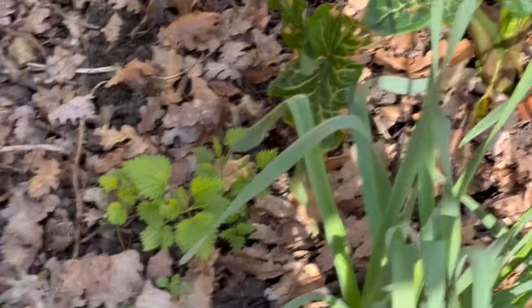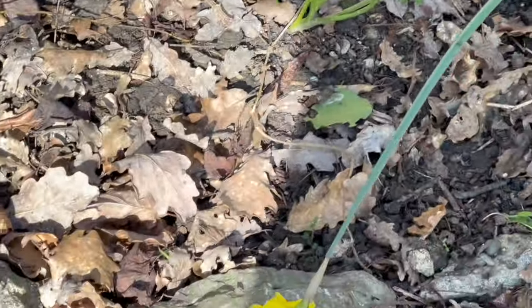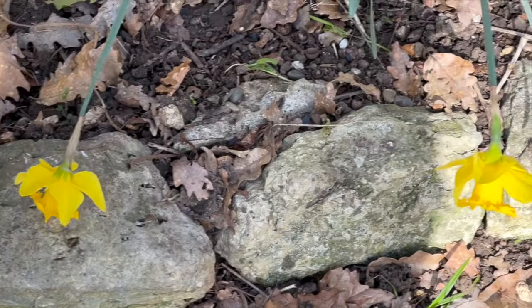There we go. Oh, and where do they go? I'm too close here. We've got our daffodils. Oh, there he is. We've still got our daffodils blooming crazy.